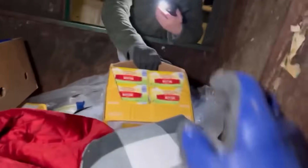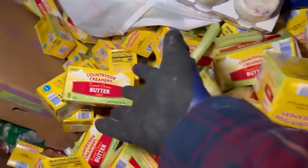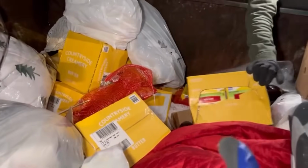Dude, look at all this butter. Holy butter, let me... oh, see, God, that's heavy. I can't. Man can't lift some butter. Oh, neither can I. Holy butter, look at this. I didn't even realize I was standing in butter heaven over here. Dude, what in the world? Boxes and boxes of butter. Oh my god. Does this stuff go bad?